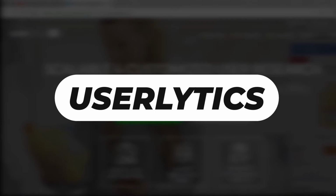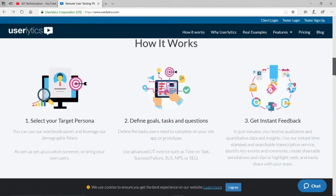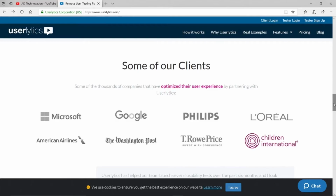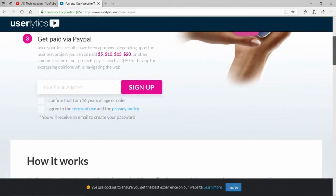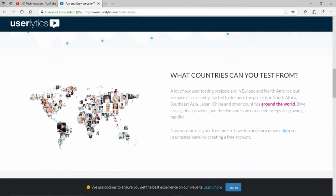Userlytics. The Userlytics application is a state-of-the-art user testing mobile app. The app allows you to answer questions and record your session, both the webcam view and the device screen plus audio. As you interact with websites, mobile apps, and prototypes, you follow a series of instructions and answer questions. The user experience and usability test is by invitation only.